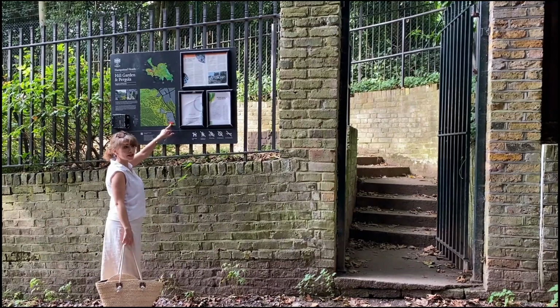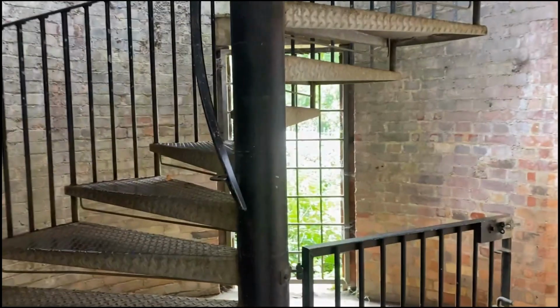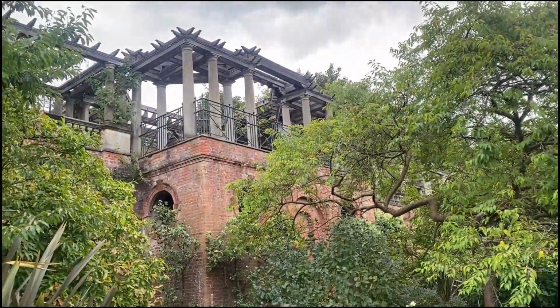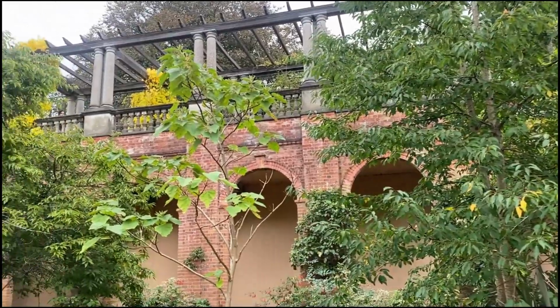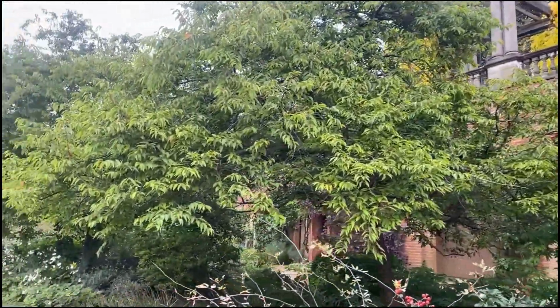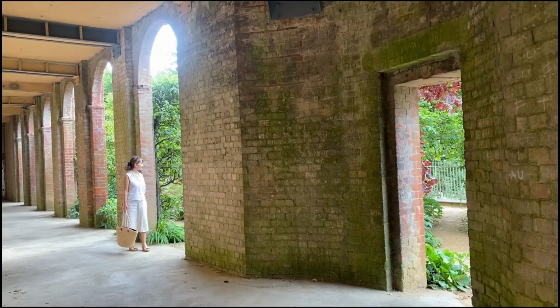Today I'm going to take you with me to have a walk around Hill Garden and Pergola, a truly magnificent paradise hidden away in the part of Hampstead Heath, just 4 miles away from central London. It was built in 1906.